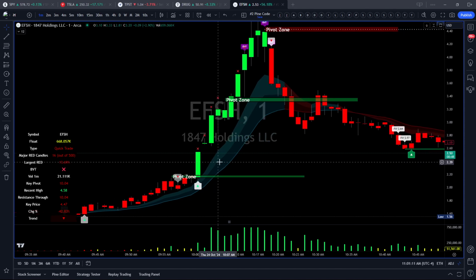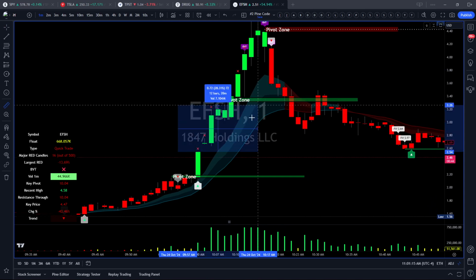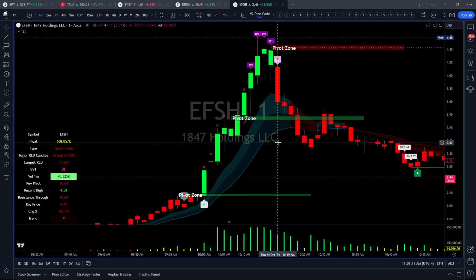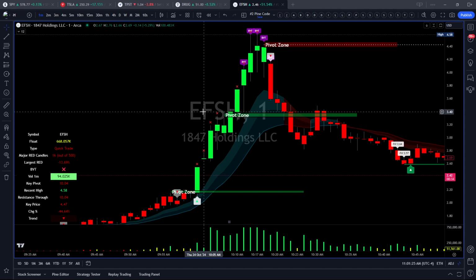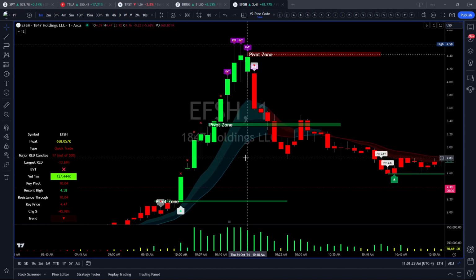Now, again, just because it halts up doesn't mean it won't continue. So this one did continue up farther to a next level of 29% before it gave us another pivot zone. So nice move for anyone who caught that. If you didn't catch it, if it came out of the halt and you bought this micro pullback, maybe on a 10-second chart, maybe you can find yourself a micro pullback here and continuation on EFSH.